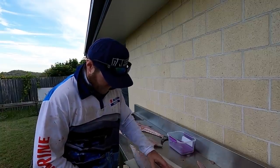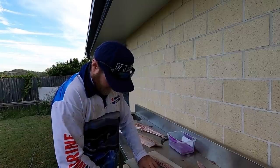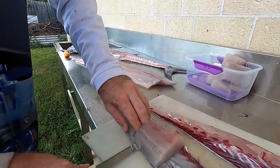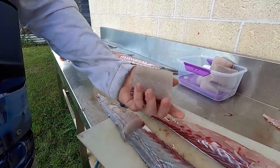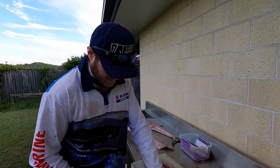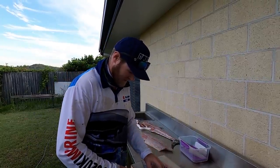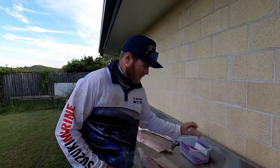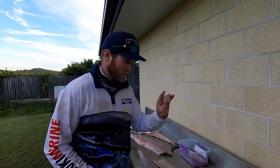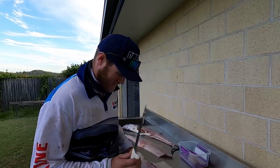So I usually do it at the filleting table like this, in meal size chunks. Like that, and just work your knife backwards and forwards like so. No waste. And that way you don't cut through the skin. You don't end up wasting half your fillet and you've got beautiful, ready to rock and roll chunks of Mackie flesh, or whatever you managed to catch, like that. Beautiful. There's a little hot tip for you.